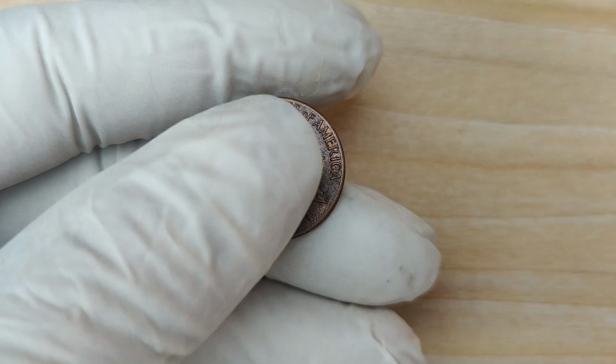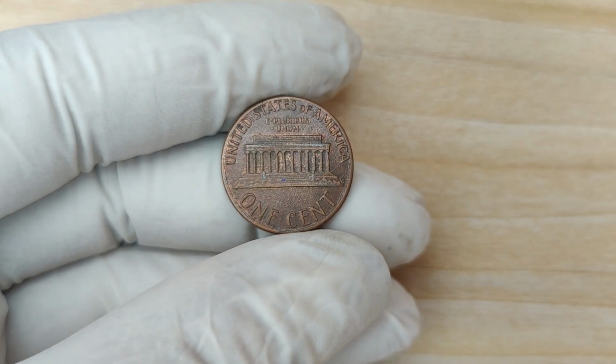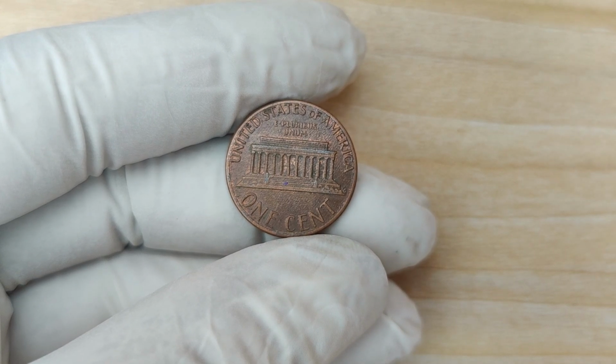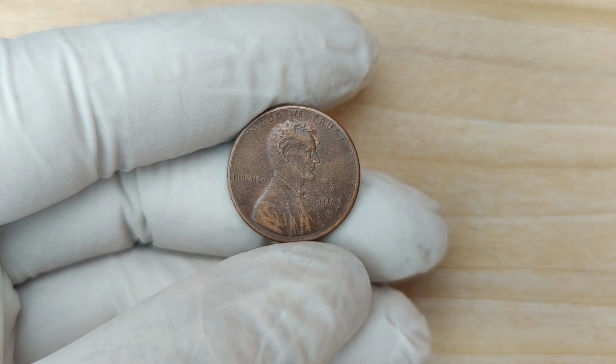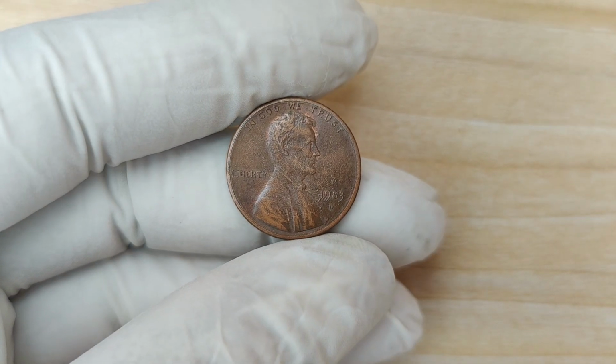This change was made to save money since copper prices were on the rise, and using less copper meant cheaper production costs. So, 1983 pennies, both from Philadelphia and Denver, are actually mostly zinc, with a thin layer of copper on the outside. But why are collectors so excited about the 1983 penny, specifically?